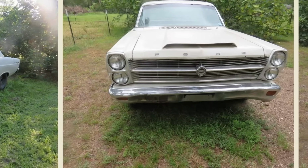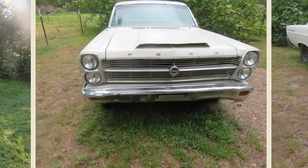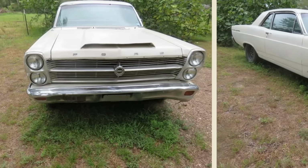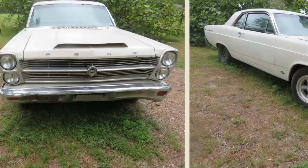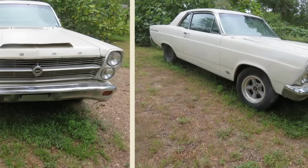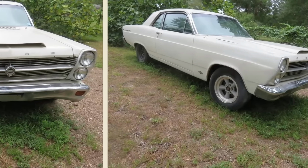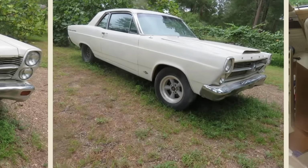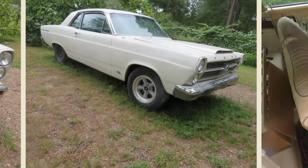The body was repainted 2 years ago and had minimal rust, which was properly repaired using 18-gauge steel. While not perfect, it remains a solid foundation for a full restoration. This Fairlane rides on new 15x7 torque thrust D wheels with steelies in the rear, complemented by fresh tires. The R-Code hood scoop adds to its aggressive stance.